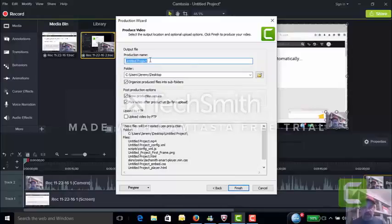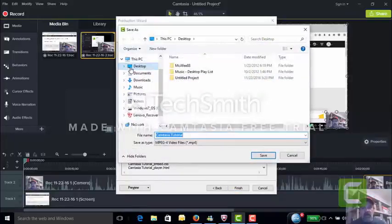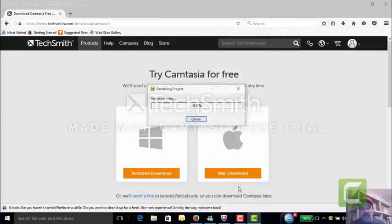So we're going to call this Camtasia 2Tutorial. And I'm just going to record this for easy memory on my desktop. So that's where I'm going to be able to find the file after I'm done. You have to make sure to tell Camtasia what folder to put the file in and give the file the name that you're going to remember. And then click Finish.